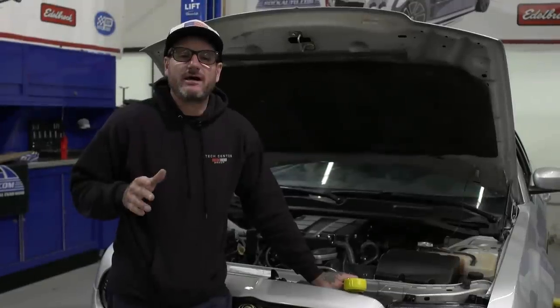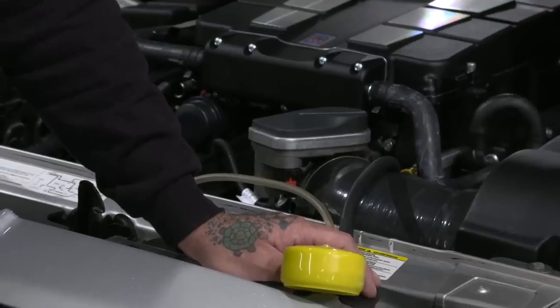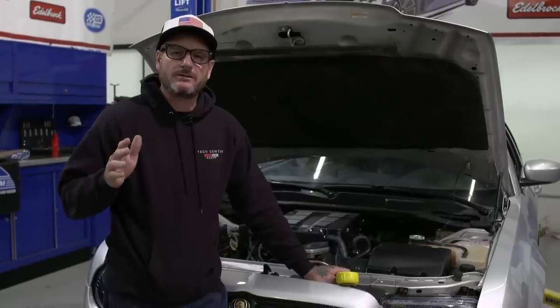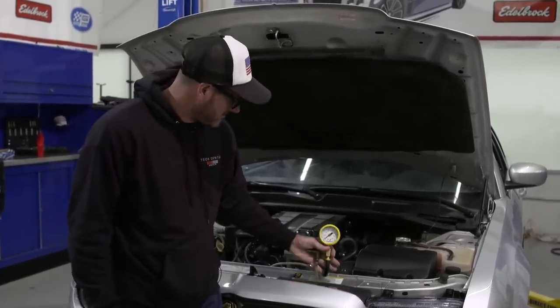All right, so it's the morning of day 5, Friday, and we finally got our adapter for our fuel gauge, so we're gonna check fuel pressure. That way we know where we're at, so when we start the car for the first time, we're good to go. All right, turn the key on.